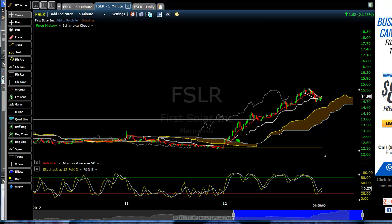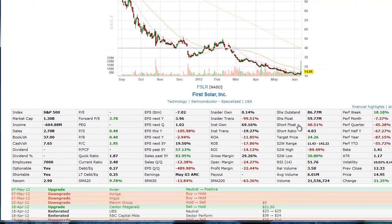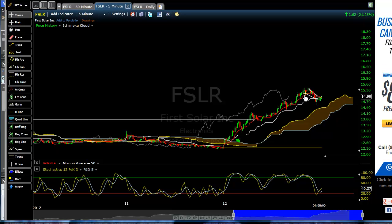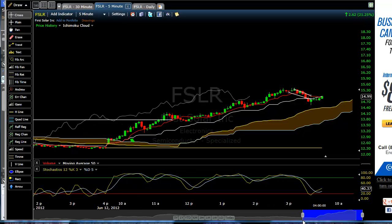I also knew on FinViz that the short interest was pretty high. I didn't realize it was as high as it was. Goat reiterated as well. So at 40%, my thoughts were, okay, I'll get out of the June 14s, which I exited at 525%, and stay with the 15s the rest of the day. And as fortune would have it, we kept building flags after flags, and we only broke down through Kijun on the 5-minute towards the end of the day.